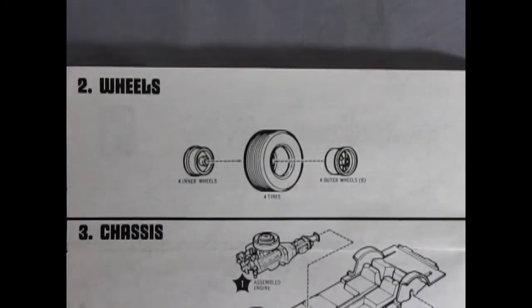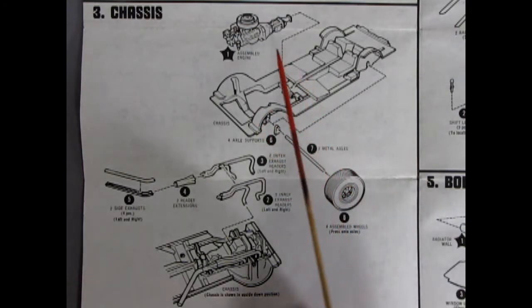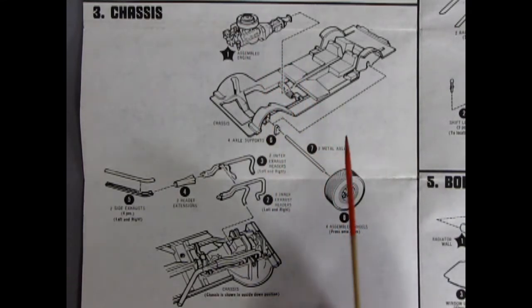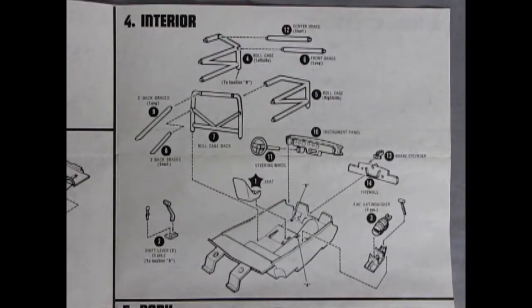The next step is our wheel assembly, where you have 4 inner wheels, 4 tires, and 4 outer wheels, which all go together like so. Continuing in the process is the chassis pan, the blocks going in, our metal axles and our wheels assembling on, going through the assembled engine. Then we put together our exhaust manifolds in these stages and drop them into place on the chassis, connecting them with the engine. For the next stage of our assembly, we have our interior going together.